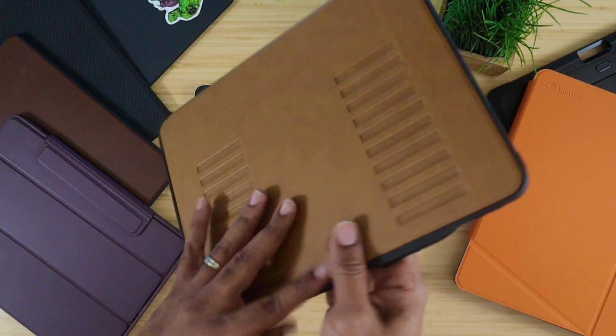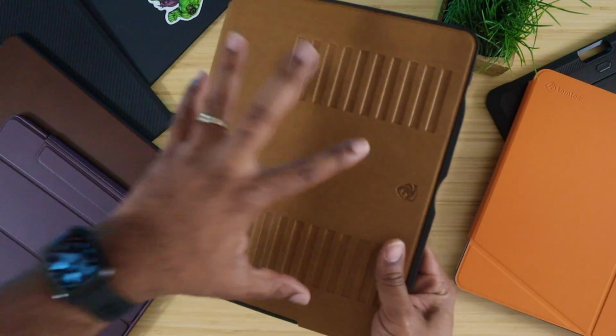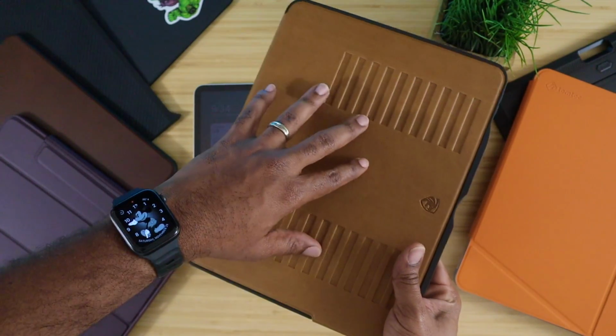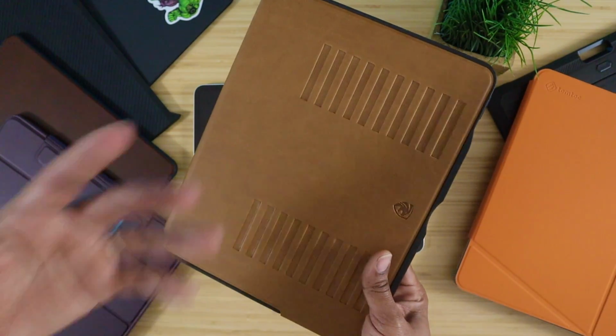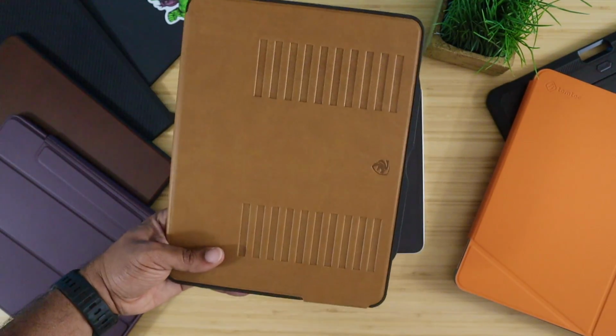This is a great case from a great company. Can't say enough about it. If you've been here long enough, you know that Zugu is probably one of my favorite companies to rock with for my iPad devices. A great case and probably my all-around favorite in the year 2020.